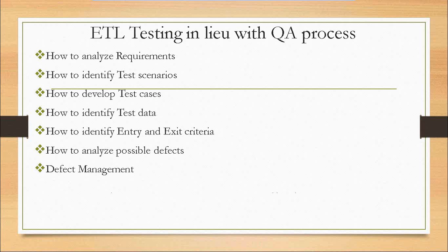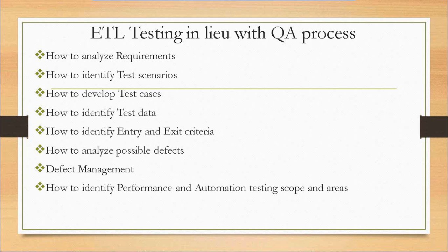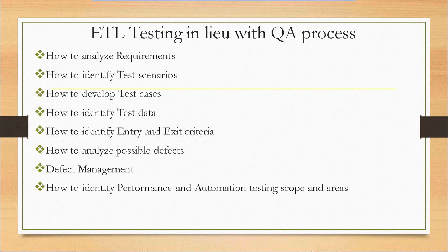After the end of this session, you will actually map yourself to the normal QA process. What we do in QA will be similar to what we do in ETL testing, but the only difference is how you see the system.